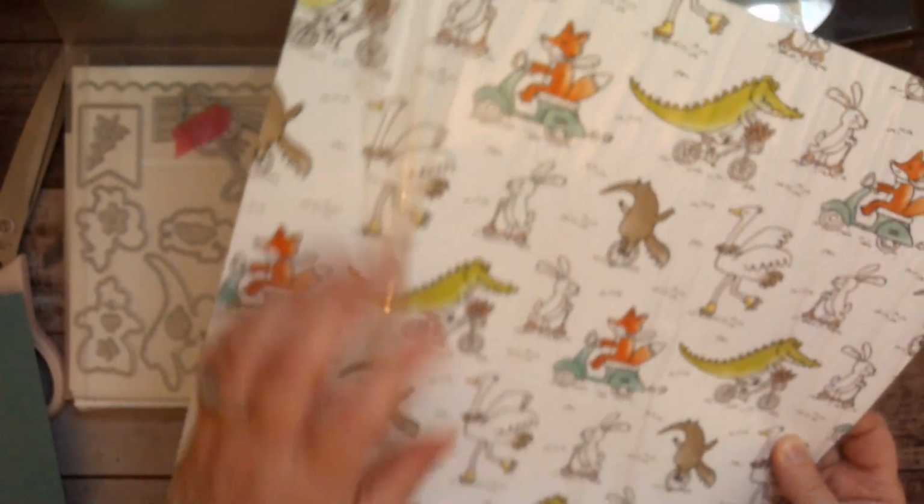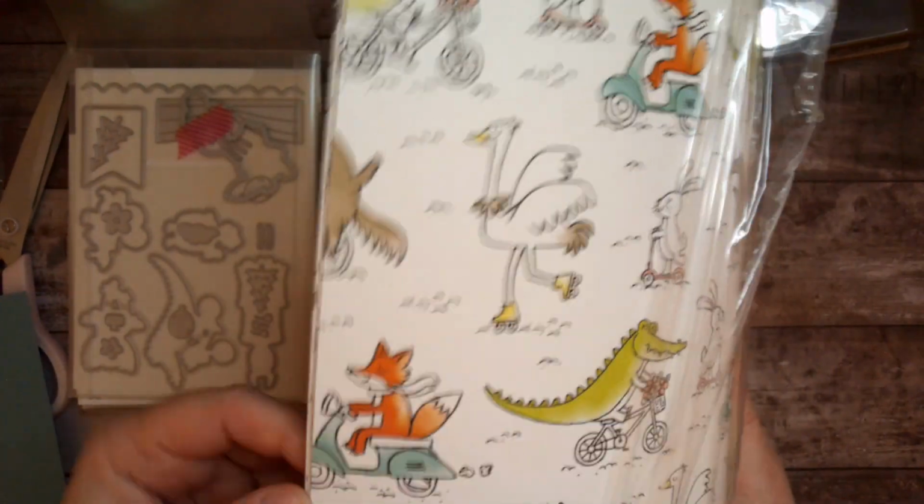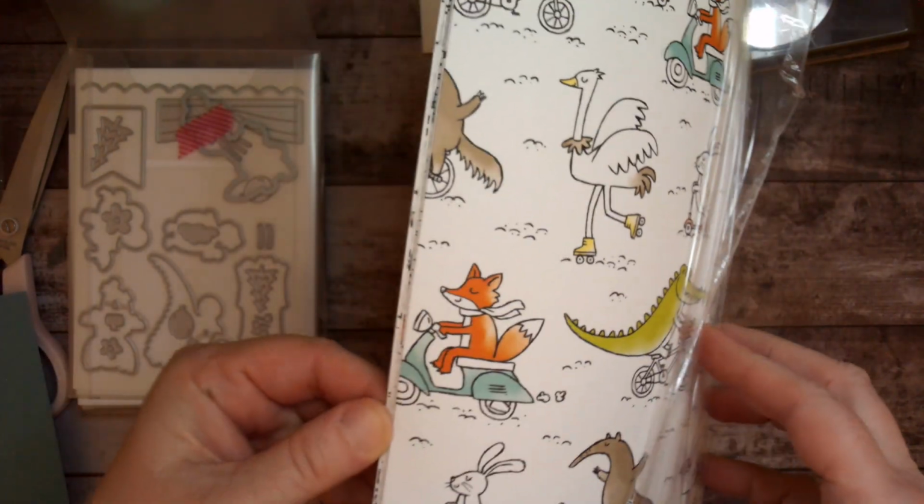I am also, for the first time, offering a paper share. So for $59 you get, I think it's 178 sheets. It's basically a quarter pack of all of our paper. They will be cut down to 6 by 6, and you get a great sampling.